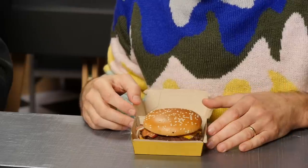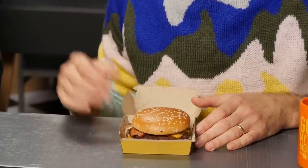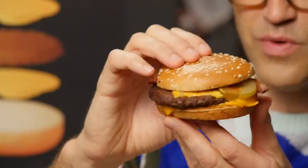All right, what we got, Stevie? Quarter pounder? For this burger round, you may have expected a Big Mac, but that would be way too easy for a couple of Big Mac aficionados such as yourselves. So here you have a quarter pounder with cheese and bacon, and two of the ingredients have been swapped out. I've never ordered a quarter pounder with bacon.